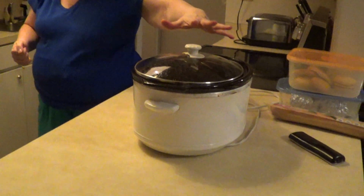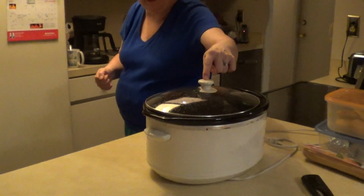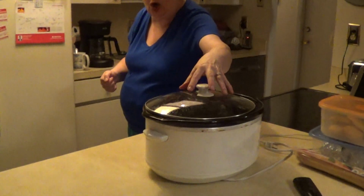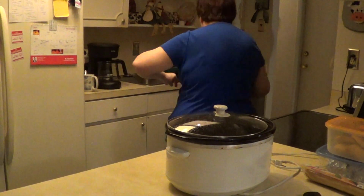My handy dandy slow cooker, it's beat up, but guess what? I think this is from the early 90s. It is still lasting me a long, long time. Now, let's step into the living room. I just have a couple more things to show you. I'll meet you in there.